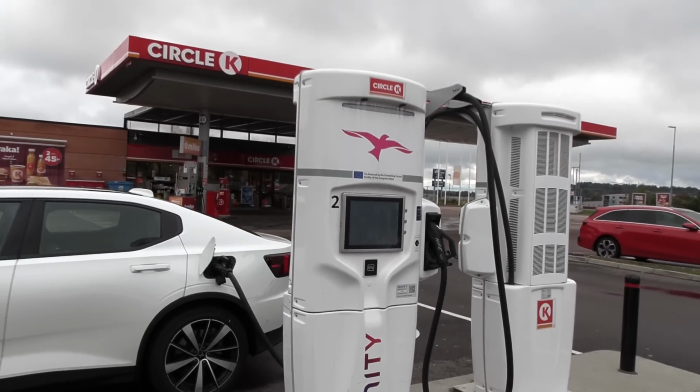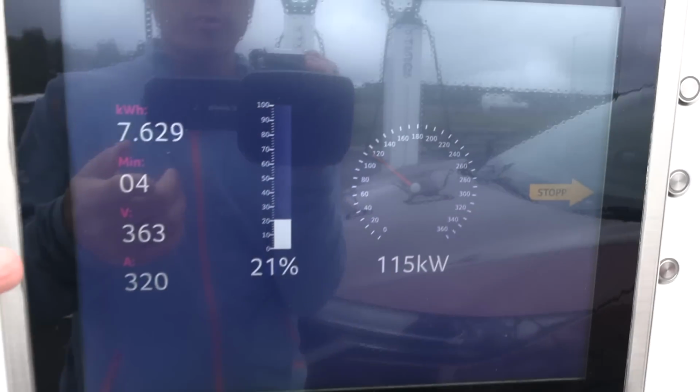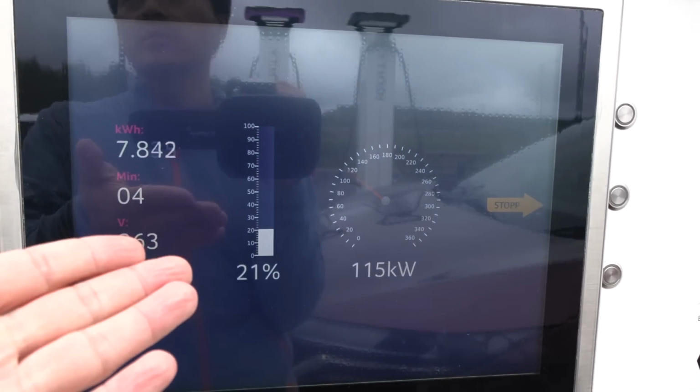We keep finding kaput chargers, guys. But okay, anyway, we're gonna check here. Are we getting 115 kilowatt? Okay, after 4 minutes, we are still getting 115 kilowatt. So we're gonna see one more at Strömstad.